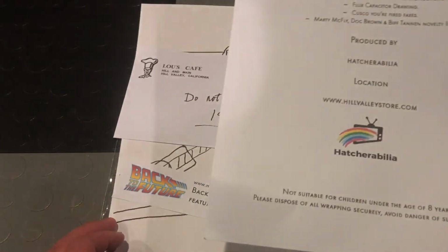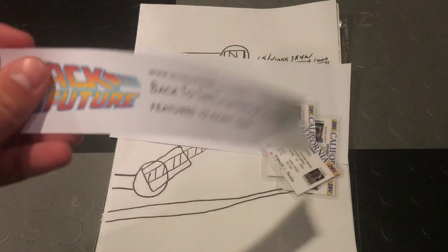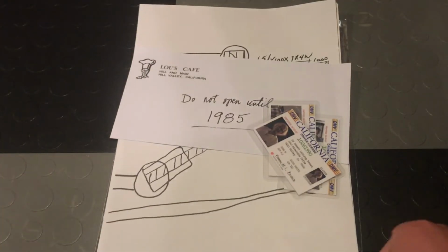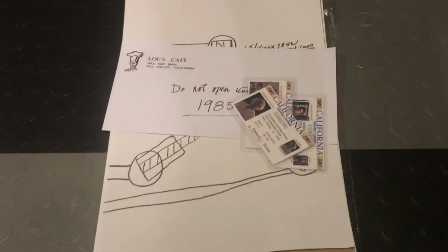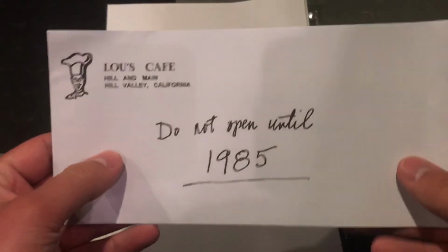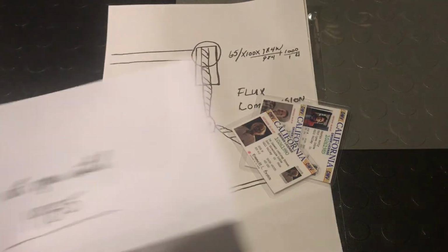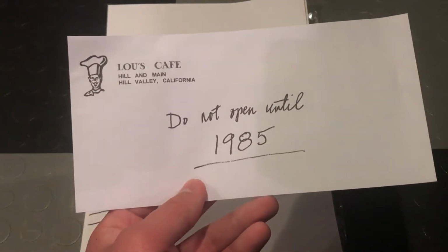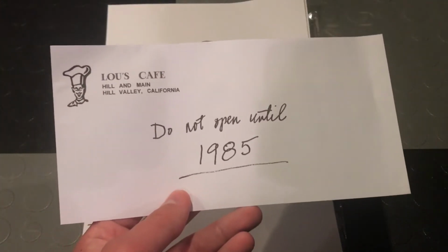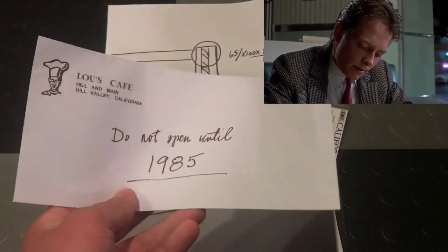So they got just this standard sheet that it comes in the back. I already opened it, but it was in the back. And then this is on the front there. It's in like a little clear packaging, it's like a dust cover type deal. So the first thing is Marty's envelope to Doc, which the letter goes inside, and that's also in here. But do not open until 1985. So he slips this in Doc's jacket, and then Doc ends up finding it before he goes back in time, or back to the future.